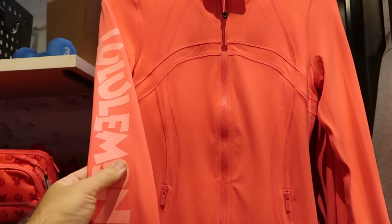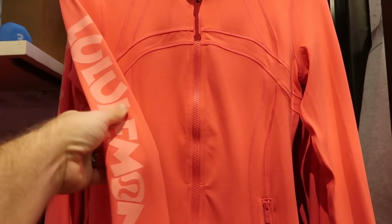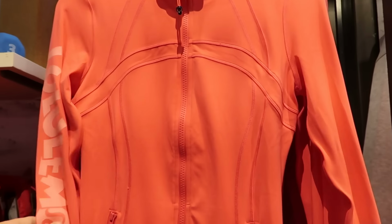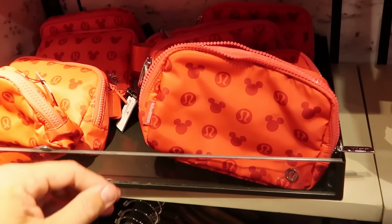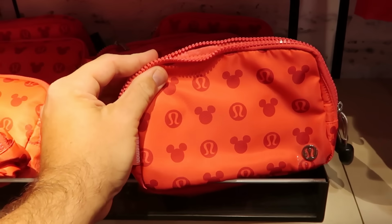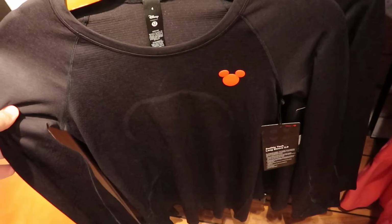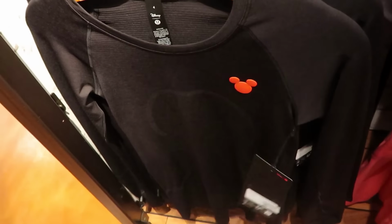If you're into Disney and Lululemon, they have an entire collection. This one is the full zip jacket that has the Lululemon going down the sleeve, and then Mickey Mouse on the opposite side. That one is $148. Right next to that, yet another fanny pack that they do have here at the Marketplace Co-op with the Lululemon design and then all of the Mickeys. These are $58 a piece. And then right underneath there is more of your solid black long sleeve. Definitely a very nice material though with Mickey and then the huge Lululemon logo for $88.